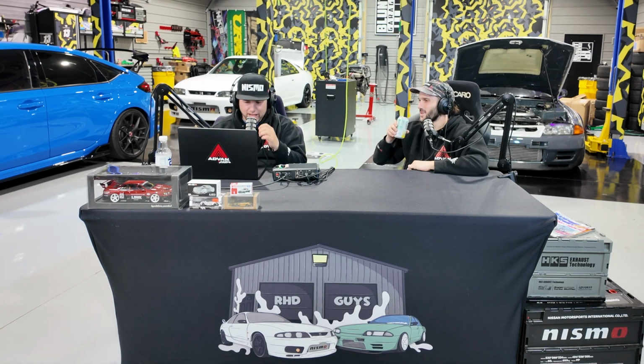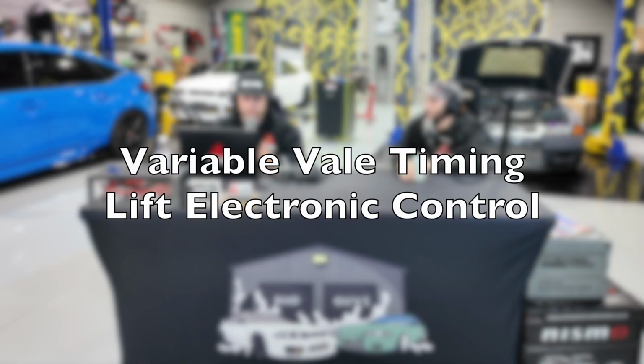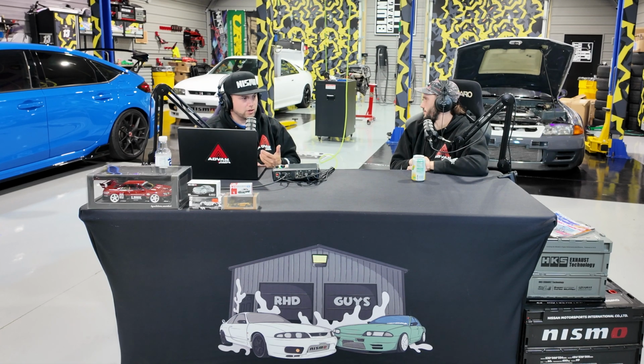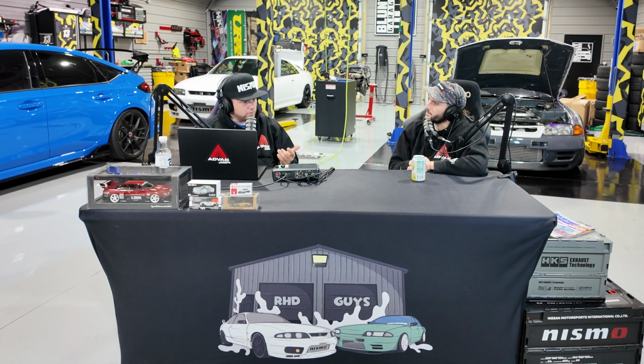VTEC actually stands for Variable Valve Timing and Lift Electronic Control. It not only enhances performance, but can also enhance efficiency, depending on the way that you use it. You can improve your fuel efficiency because VTEC helps in low RPMs. Correct, because it's using the smaller lobe on the cam, which is more efficient.